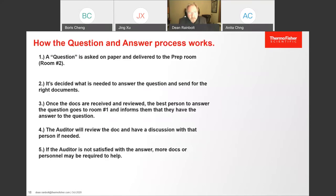Now, how does this question and answer process work? So I'm going to ask you a question, and someone in that room, they're going to write that question down, or they're going to type it in their computer, and they're going to deliver that question to the prep room. And the reason I'm talking about this process is because it has to be really well coordinated. And some people think audits, you just answer a question, but that's not true.